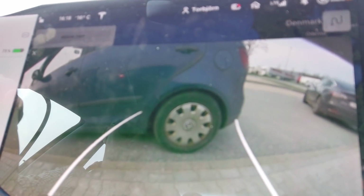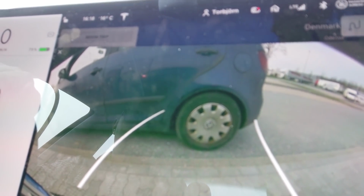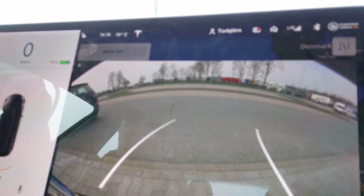Hey, VW, don't block us in. What is this? What's going on? You're not going to solve the problem by blocking in Teslas. It's not going to work. Get out of here.